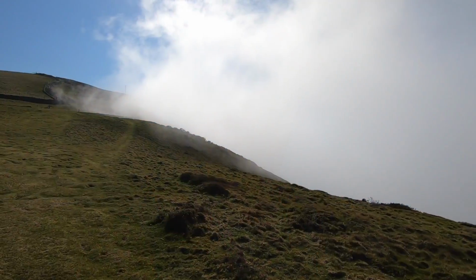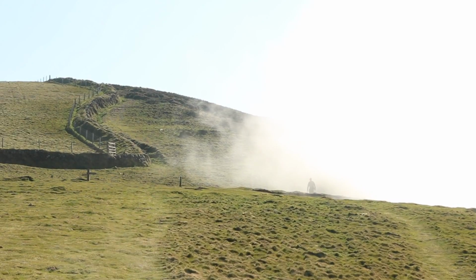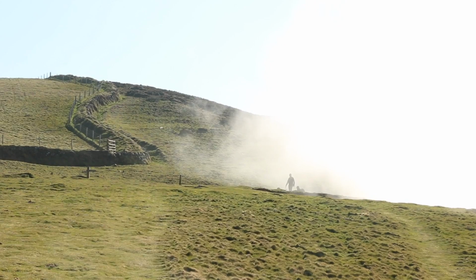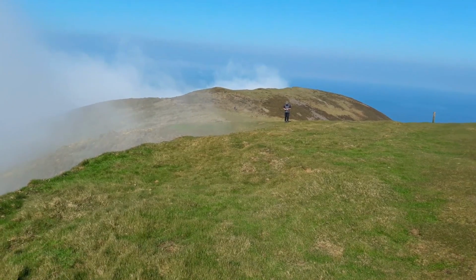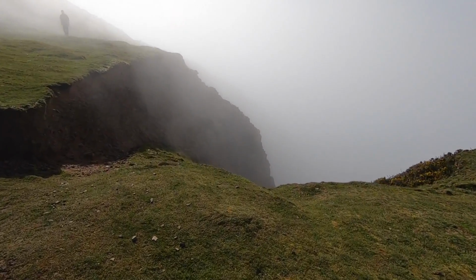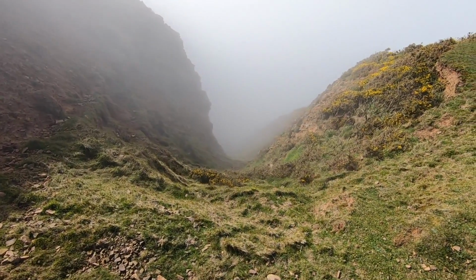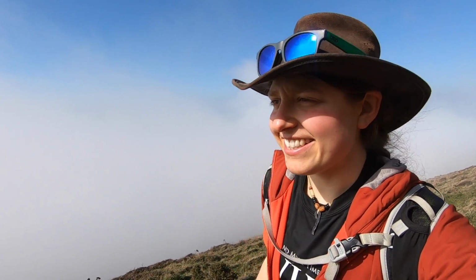Okay. Because that's not dramatic at all. We've got this sudden wall of sea mist that's just coming in, engulfing the land. It's trying to eat us up. And everywhere else is blue sky. What? Whoa. Well, this is a rather dramatic turn in events.